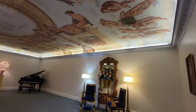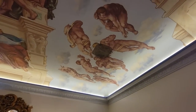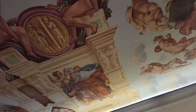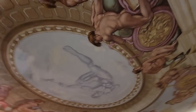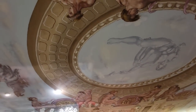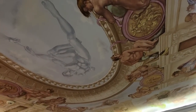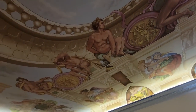We were in here earlier, but I'm just going to start and show you again a little bit closer up. You can see all these frescoes that are painted on the ceiling. And like you said, there was a relative or a descendant of Michelangelo that painted these, and they had to do some touch-ups. But it's amazing that they're still in such wonderful condition.